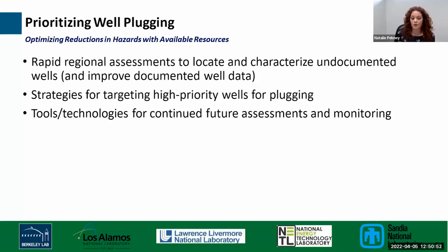So it's kind of obvious we need to prioritize which wells to plug. If we have good strategies for prioritizing which wells to plug with the resources that are available, we can maximize the reductions in methane emissions and other hazards. So the RDD&D that this multi-lab group is proposing to do will in part provide effective means to locate and characterize undocumented wells. And I've thrown in here that the effort will also improve documented well data.